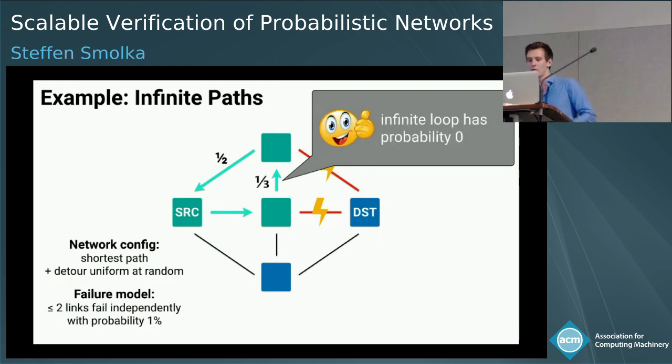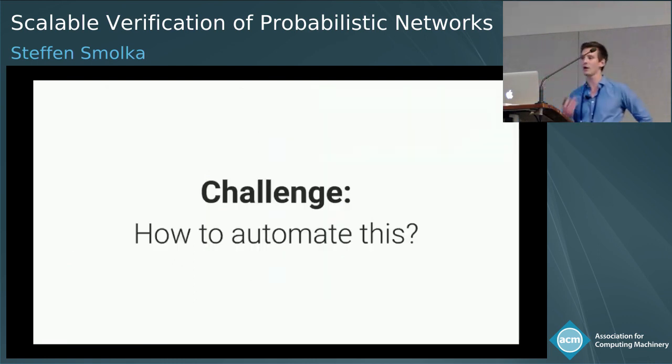So why is that? Well, the key thing to note here is that every time we take a loop around, taking one iteration in this loop has probability strictly less than 1. And so as we keep taking more and more loops, the probability decreases, and in the limit it will be 0, right? And so eventually, with probability 1, we'll exit the loop and the packet will get delivered. Okay, but this raises the question, how can we automate this kind of reasoning, right? So we'll have to reason about infinite paths and probabilities that vanish in the limit.